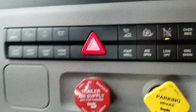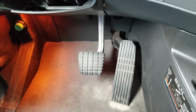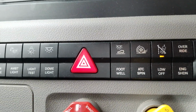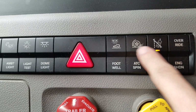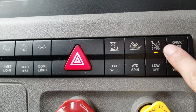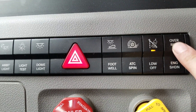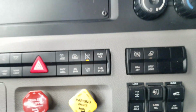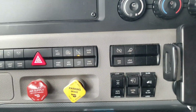The footwell lighting, I don't know if you can really see that, but yeah, see that orange light down there? That's the footwell lighting. The prior generation was red. The traction control, the lane departure warning turn off, and the engine override is here. Also, the utility light, and all the lights on here are LED.